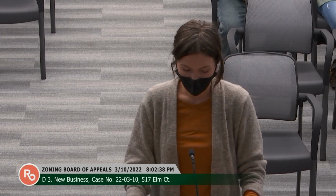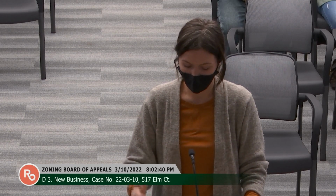With regard to the variances, everything we're asking to do will bring our non-conforming house a little closer to conforming. Our garage currently sits 32 feet in front of our house. It will drop that to 22 feet. As for the gravel request, Elm Court is a pretty unmaintained gravel road, and it just makes financial sense to partly continue that up to a concrete pad. It's a pretty unique piece of property, and we hope you guys will agree.